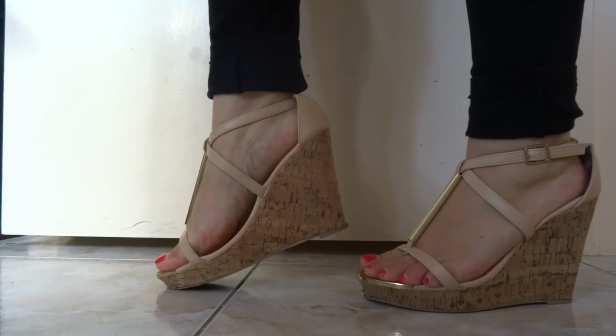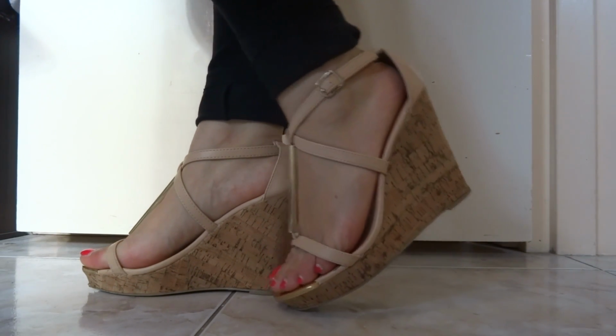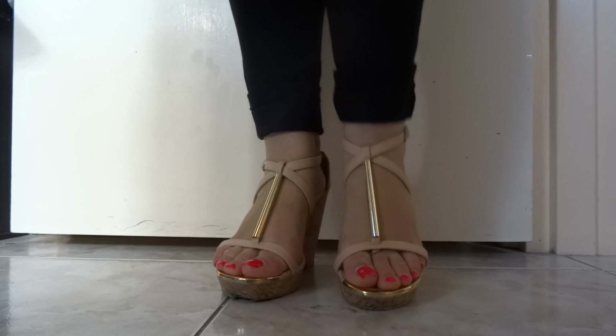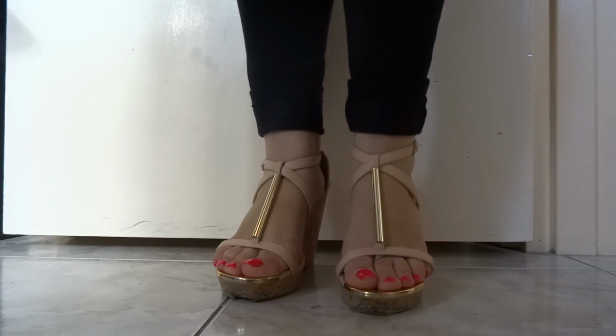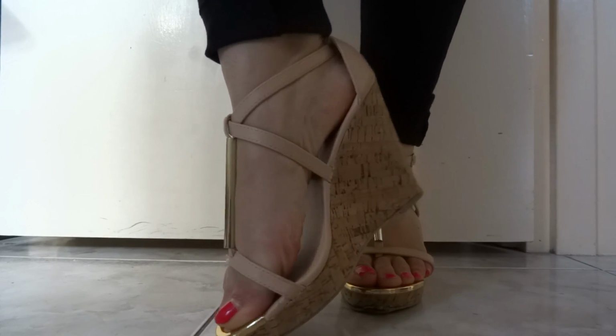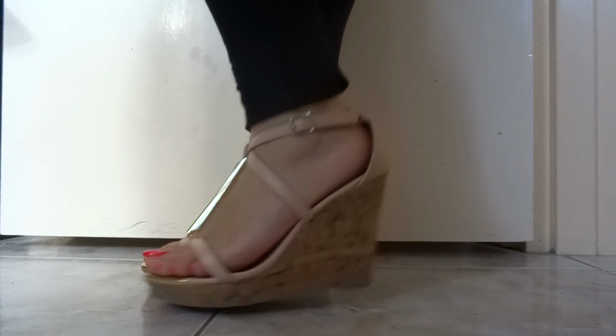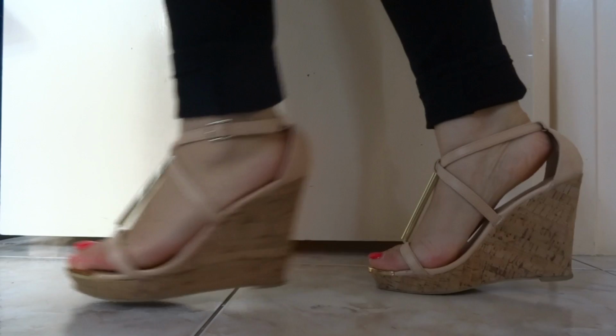Hey guys, so this is my first shoe. It has gold, pink, nude, and a cork heel to it. It is so comfortable to walk in the summer, and you can pretty much wear it with any summer outfit if you do want that little bit of heel in your fashion that you are wearing that day.